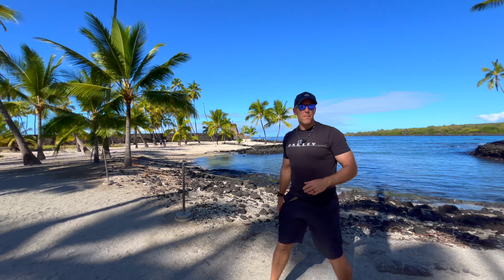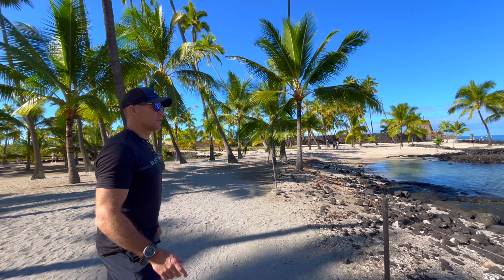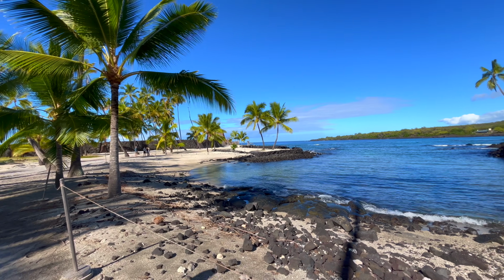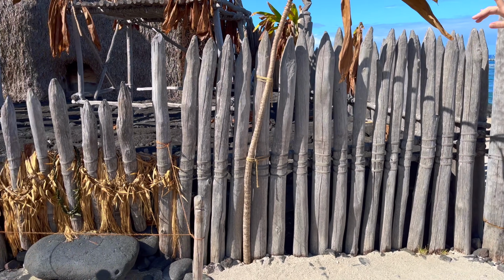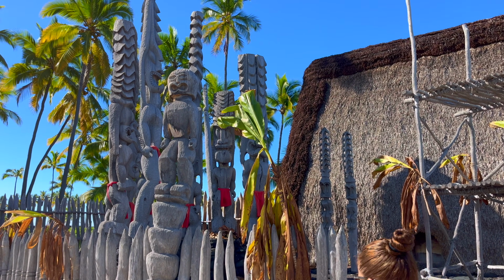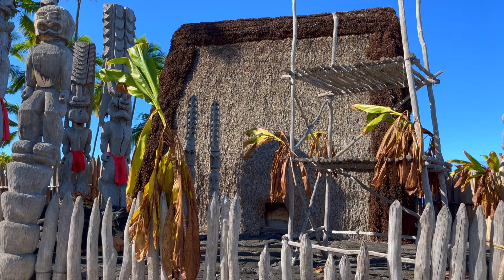Just after the A-frame style huts, there's a cove here, but you're not allowed to swim or sunbathe or snorkel because it's considered sacred, but you're allowed to just come and check it out. So these right here apparently represent some Hawaiian gods. And it's a mausoleum for the bones from the tribe that were buried in here.